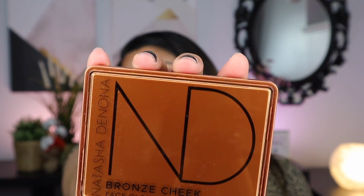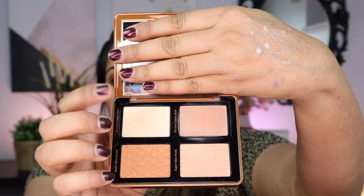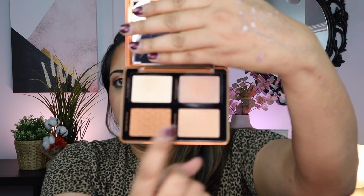This is what the cover looks like. Sorry to blind you. But I did use this. I actually used just the two cream shades up here. I used this highlighter, and this is supposed to be a blush shade, and I used both of those. I haven't used these, but that's just because I wasn't in the mood for powder, and if I was going to use a powder highlight, I had my Charlotte Tilbury one, so I did make use of this, I think, twice for that highlighter.